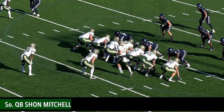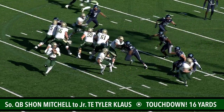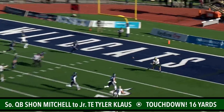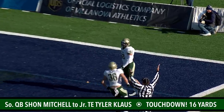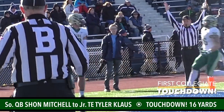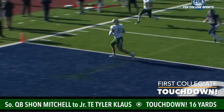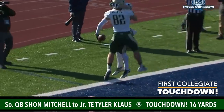Jack Armstrong in motion from right to left. Two men in the backfield for the green and gold on first and 10 from the Villanova 16. Back to pass. Mitchell goes to the end zone where a wide open Tyler Klaus makes the catch. Touchdown, William and Mary. Touchdown, green and gold. Tyler Klaus gets into the end zone, and the Tribe does off the arm of Sean Mitchell.